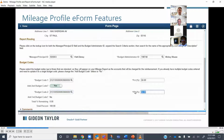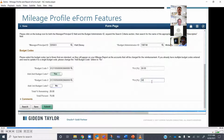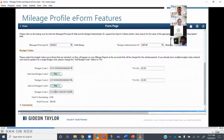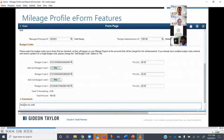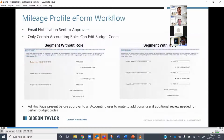So you saw there the red, it was catching issues or errors. There's a total percentage. So we need to make sure that those fields total 100, they don't exceed or fall short of 100%. I'm going to go ahead and fast forward again.